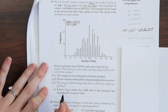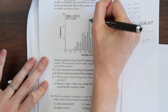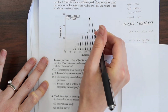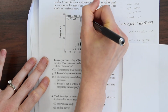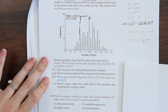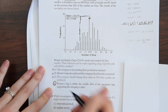And the last choice is Bonnie's bag is within the middle 95% of the simulated data, supporting the company's claim. So yes, this is like the mean over here. We have mu, and then she had 24, which is over here. So if you look at this difference here, you know that this is included in that 95% of the simulated data, because 95% is plus or minus 2 standard deviations away from the mean, which is definitely included here. So this is our answer, choice 4.